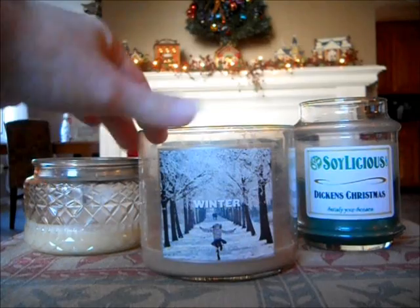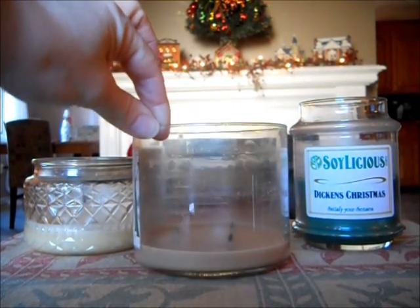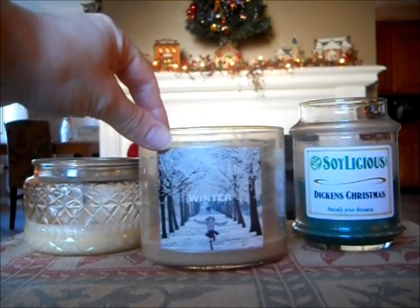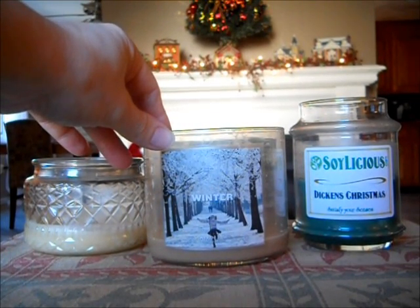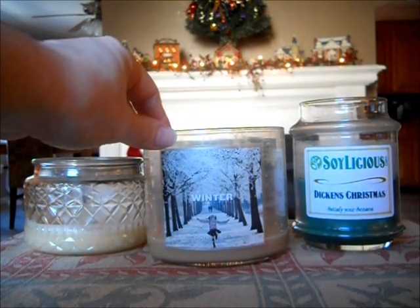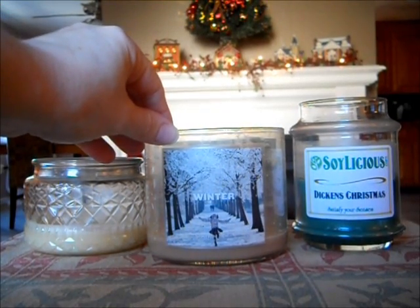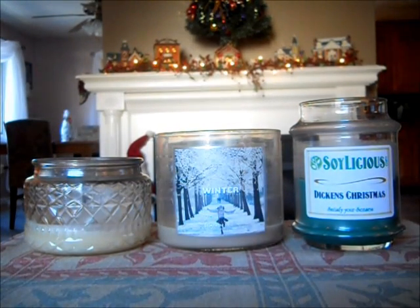I finished Winter. This I've been working on for a while. It burned flawlessly. Amazing scent throw. Of course, the color turned a little sandy from the white wax, but that's fine. This is just perfect for December, January, probably into February, just because it's got that balsam note, but it also has kind of a sweetness to it. I love it. So it's definitely a repurchase for next year. And the name says it all.